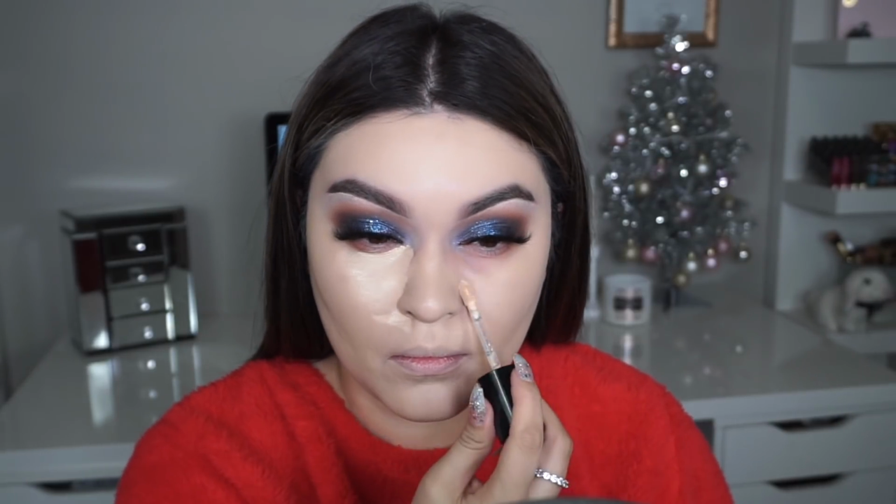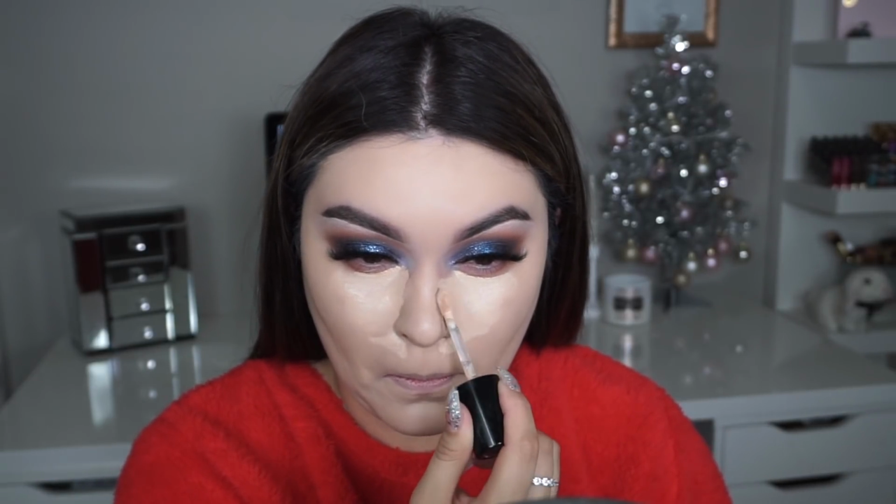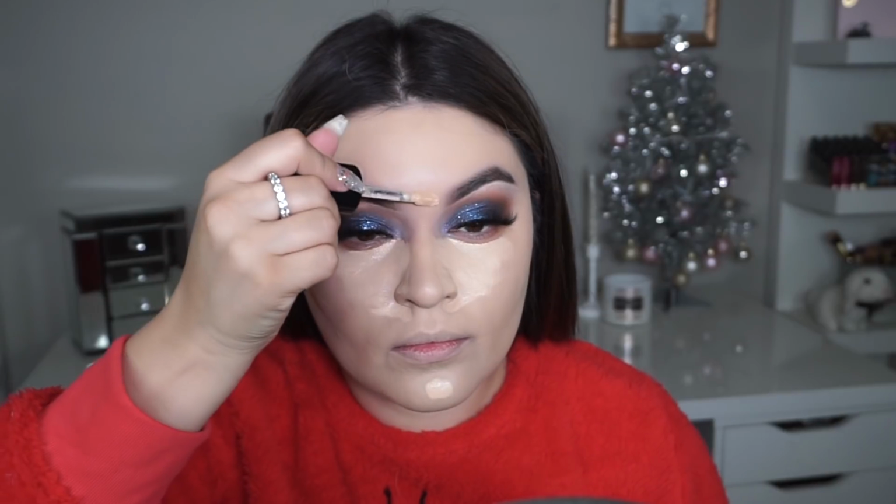For concealer, I'm going into my Too Faced Born This Way, their multi-use sculpting concealer in the shade Porcelain. I am so obsessed with this concealer, you guys. I use this every single day, and I absolutely am in love because it provides really good coverage, but it's not cakey underneath my eyes, which is what I really like. And lately I've been having really dry under eyes, and so this has not made me feel uncomfortable or feel cakey, so I'm obsessed with it.